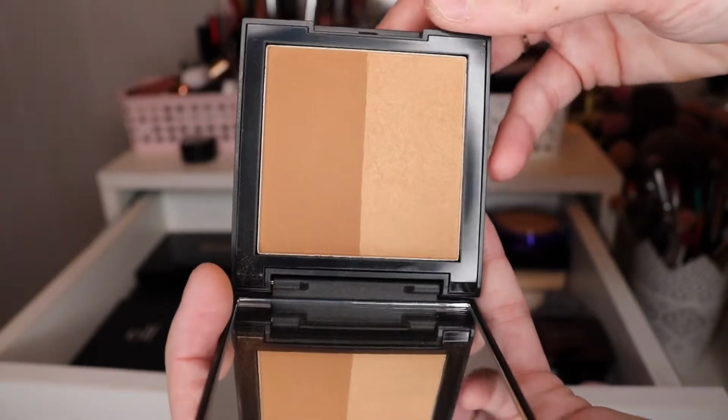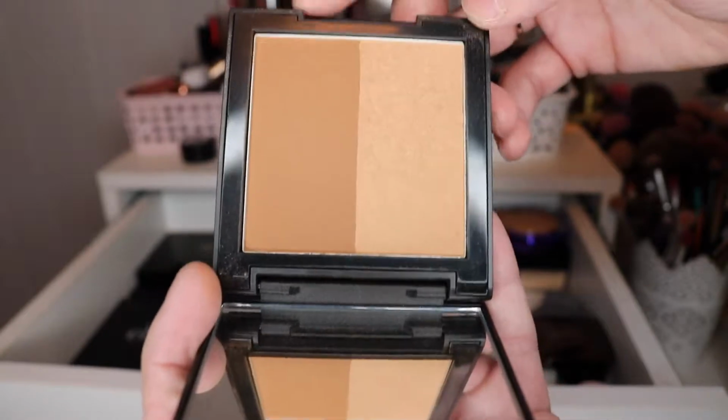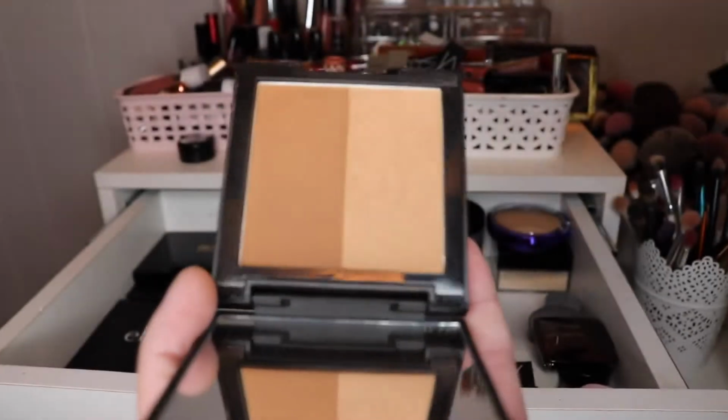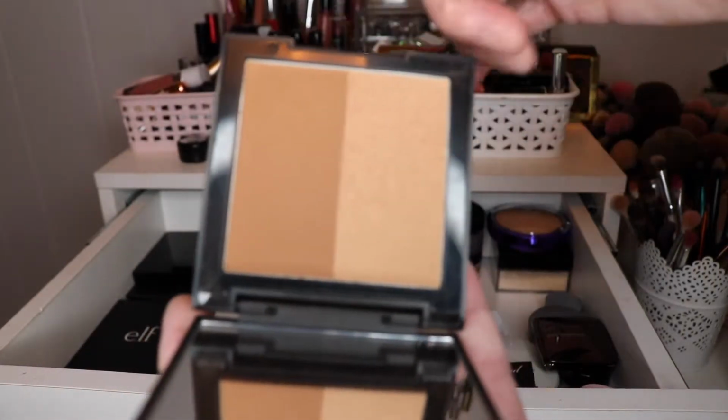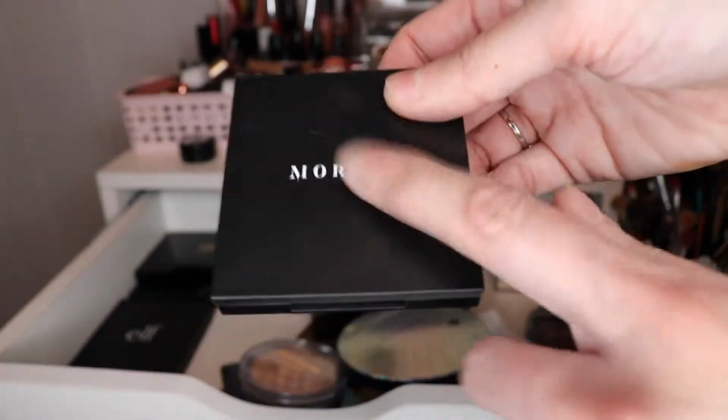Okay, next I have this Morphe bronzer. This is a duo. This is one of their Brontour powders, so it's supposed to be like a contour slash bronzer, and this is in the shade Celebutante, and that's what she looks like. Really nice, shimmery light bronzer, and then this is supposed to be a contour, but I just swirl them together and use it all as a bronzer. This is definitely on the deep side for me though, so I do have to use this only in the summertime.